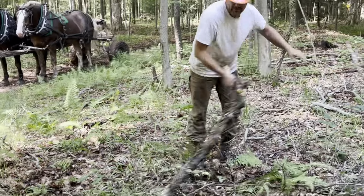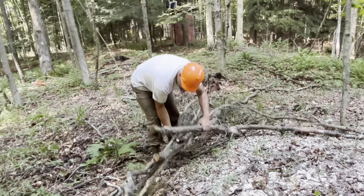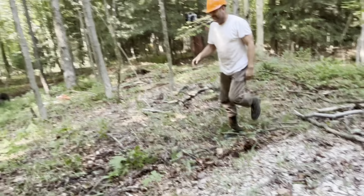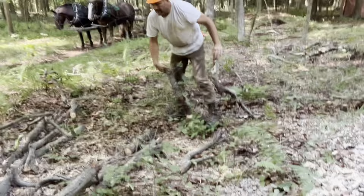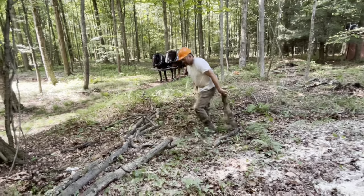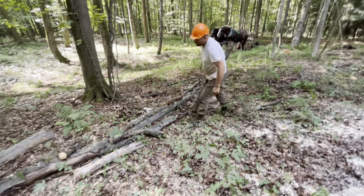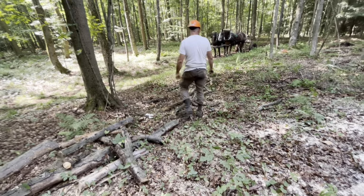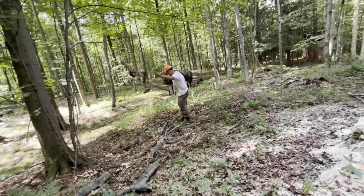Because there's nothing worse than all this risk of pulling one of these down, and the danger of it, and how difficult it is, and then having the tree not be worth much anyway. So at least we're doing this and having a little value on here. I probably shouldn't say there's nothing worse. That's hyperbole. I'm sure there's lots of things worse, but it's no fun, I guarantee that.